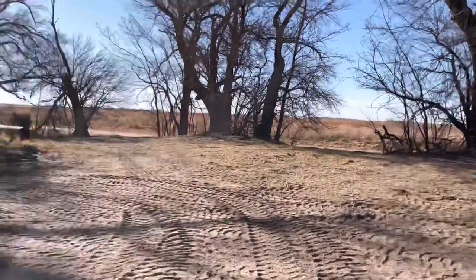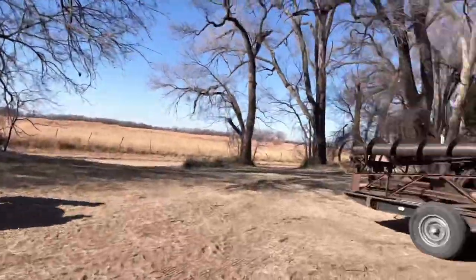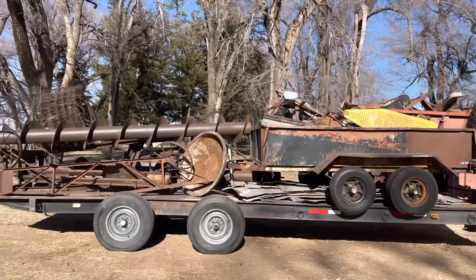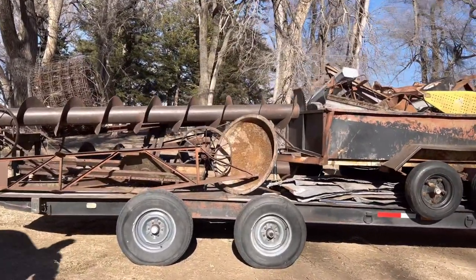Just that last little piece there. I do have that pipe over there, like I said, though. I'll just carry it to the next one with the loader. It's only a mile down the road, but it's all on there. I don't know how we'll get it unloaded, but we'll figure it out.